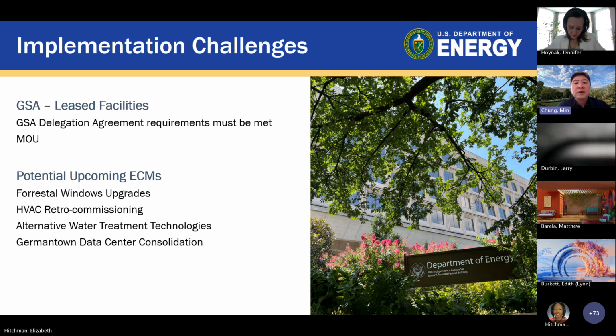We currently have perimeter fan coil units around the building, around the window areas. And by adding this secondary window system, we are hoping to be able to either reduce the energy usage or even eliminate it completely. And the next project is the HVAC retro commissioning.